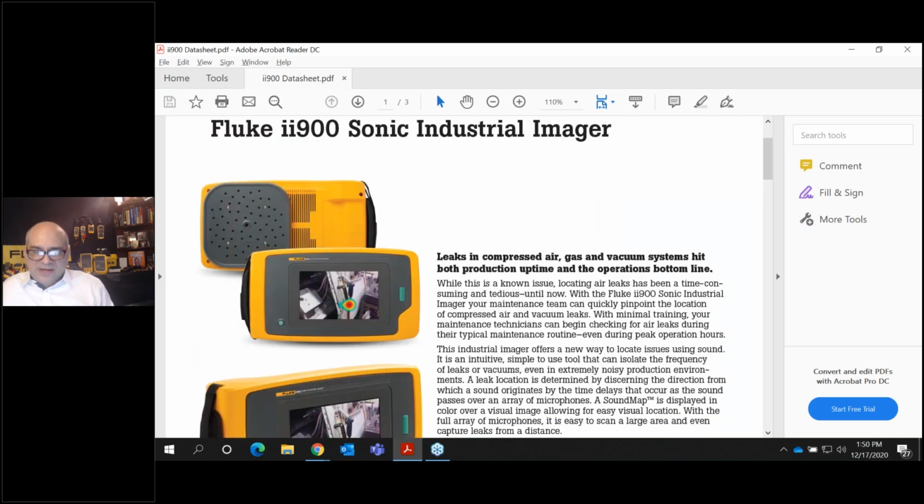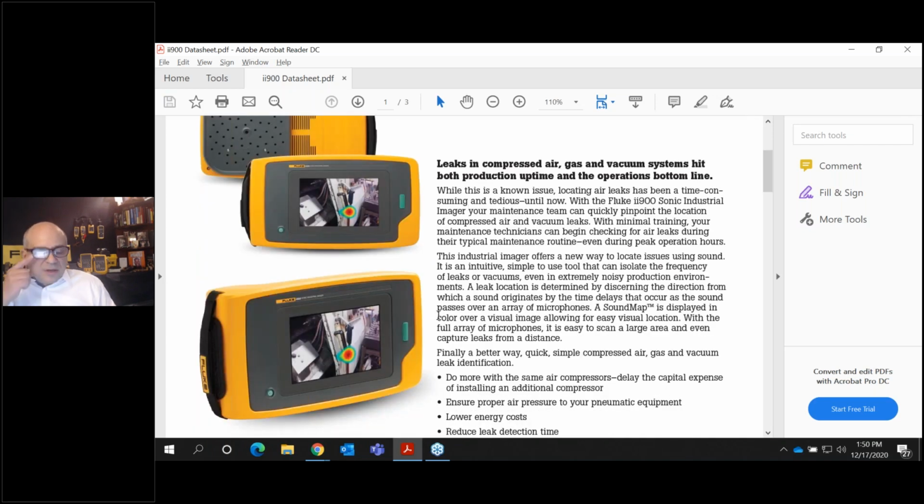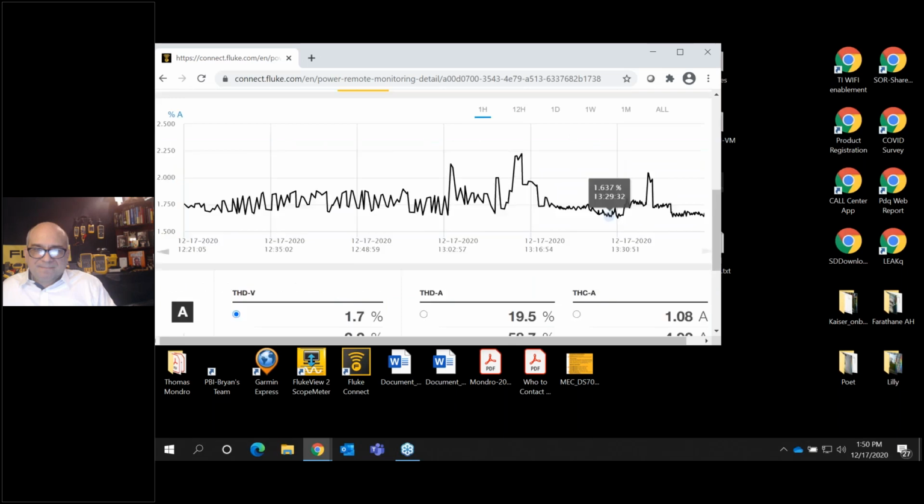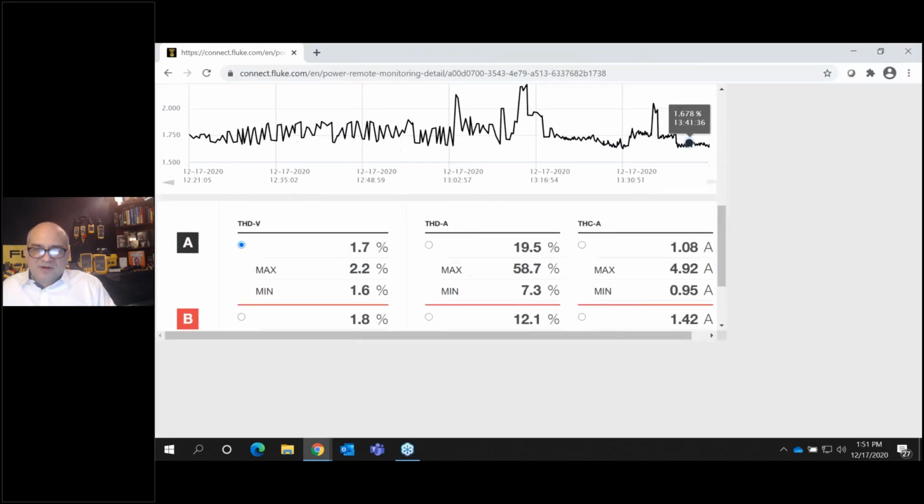The Fluke i900 is a visual ultrasound imager that can do both leak detection and also now partial discharge with the 910 model. So this goes back to, let me try to pause here for a minute. This goes back to an electrical wellness health assessment of your facility.